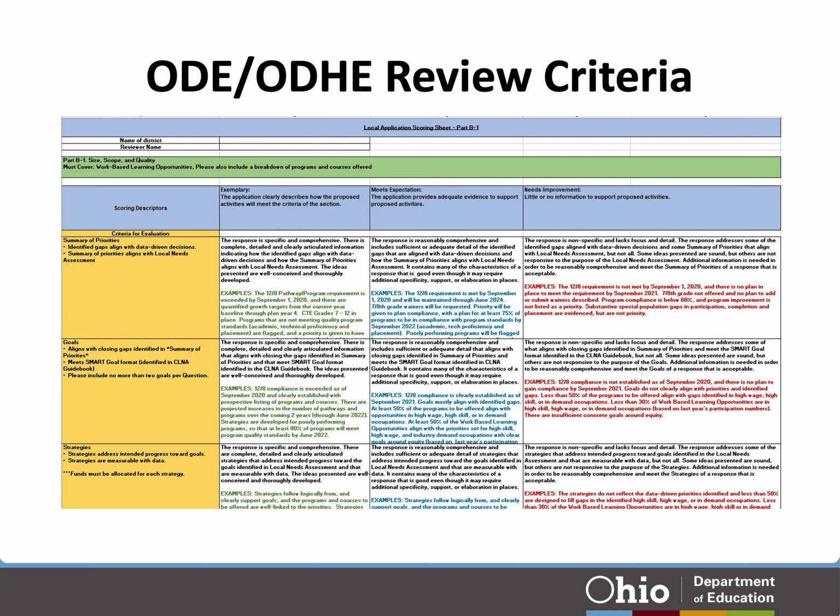We will post these review criteria to our Perkins website by March 2nd. These criteria will provide applicants with information so that they will know for each question whether their answer is likely to meet the expectations our team will have in review. We will have an exemplary measure, a meets expectations measure, and a needs improvement measure.